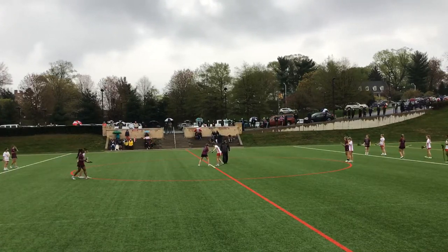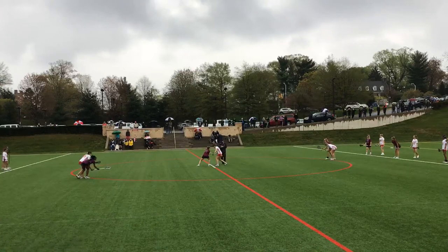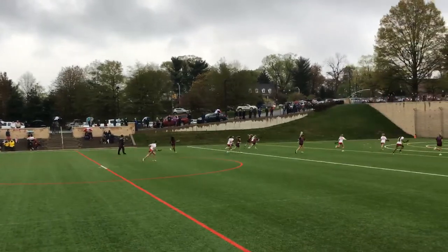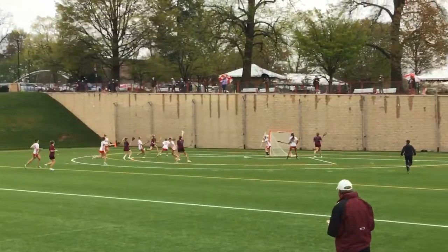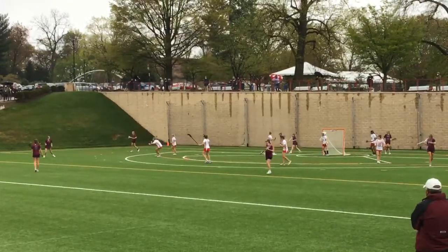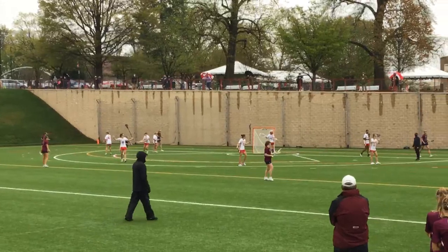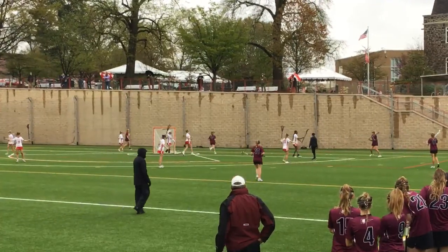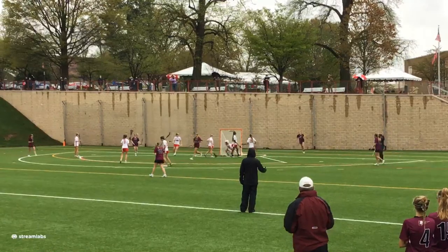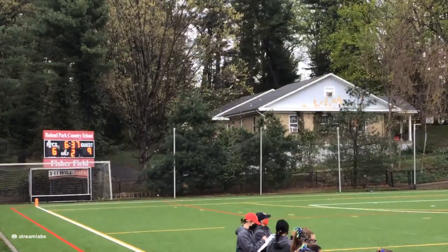We have Hannah Carroll on the draw again for the Reds. Ball's up. Picked up by Severn. Reds playing some solid D, but a quick shot and score. The score is now 9-6, Severn in the lead.